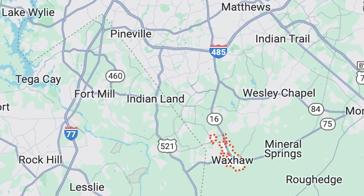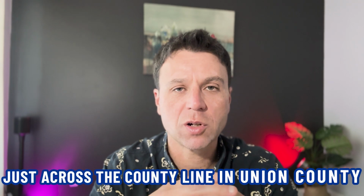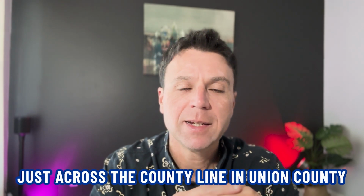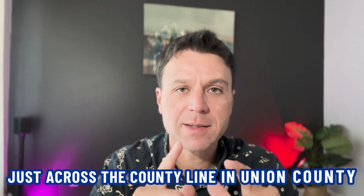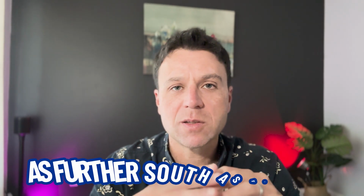One of my favorite suburbs in Charlotte is Waxhaw. Waxhaw is a little bit further out. You will have to drive a little bit further if you are driving to Charlotte. It's actually just across the county line in Union County. It is in North Carolina. You're not crossing the border, but here's an interesting little fact about it. Waxhaw is as far south as Fort Mill, but because the North and South Carolina state lines aren't straight, it's actually more of a diagonal at certain points. Waxhaw is just as far south. So keep that in mind.